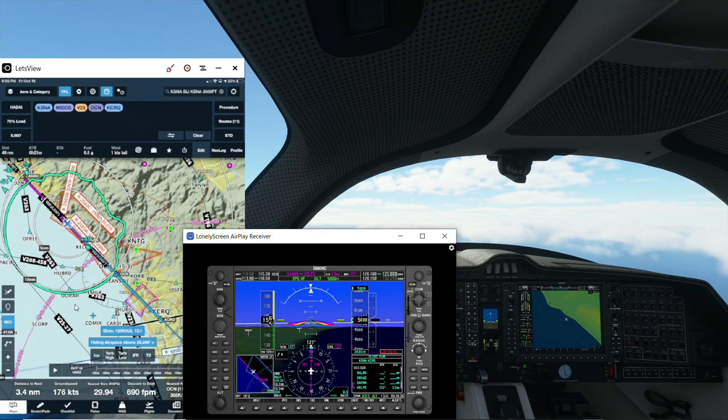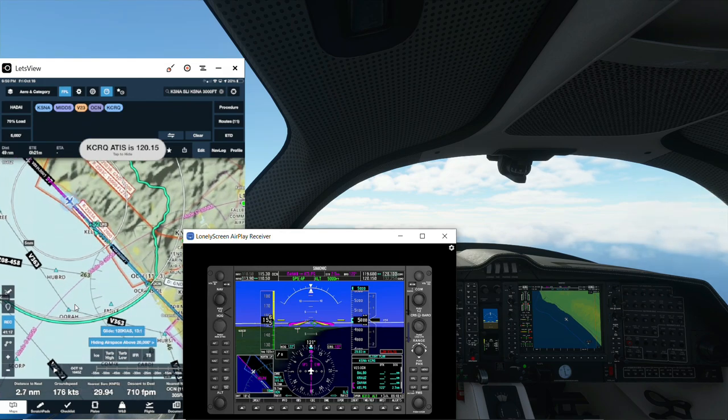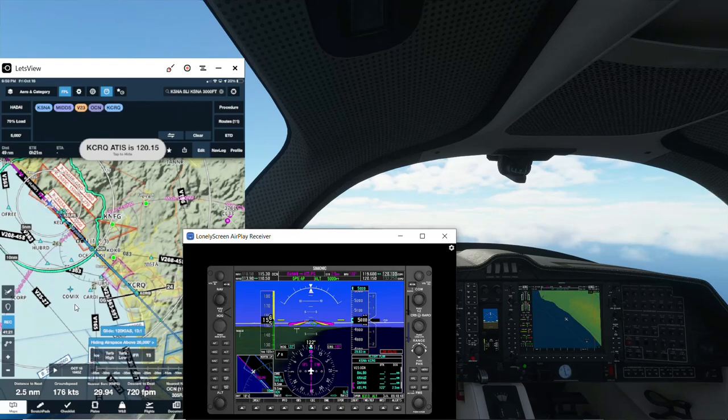November 122 Alpha Juliet, destination ATIS is 120.15, at or above 6,000. The VOR runway 25 practice approach is approved, maintain VFR. Across Gaviota at or above 6,000, and practice approach approved, VOR runway 25.